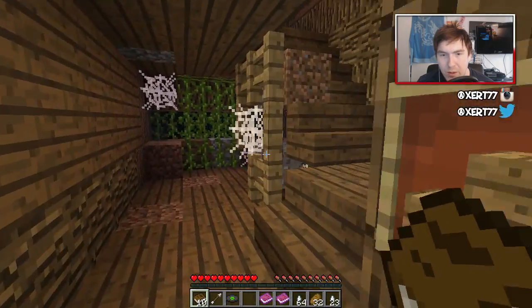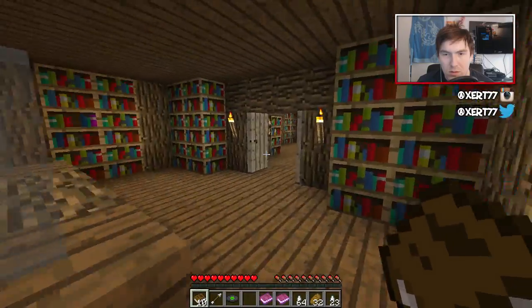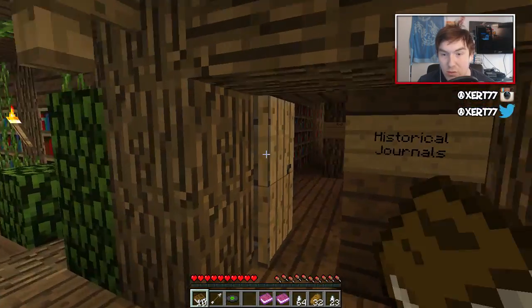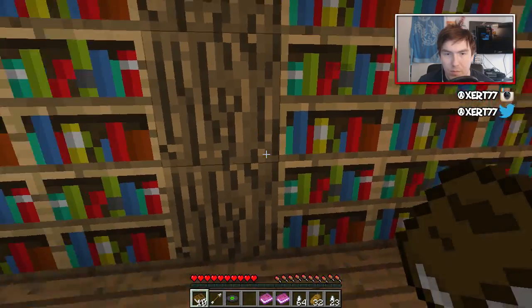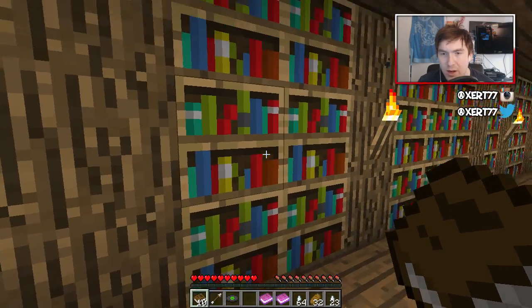It would probably be in there, wouldn't it? I'm looking at all these. I can't find any. This place really is like a maze. Oh my gosh, I can't find any. And looking at all these books is hurting my eyes.